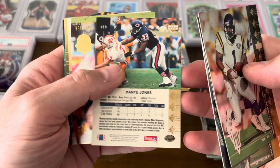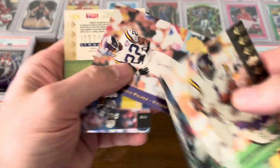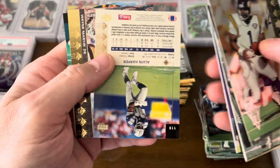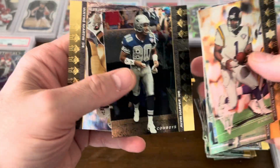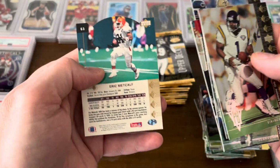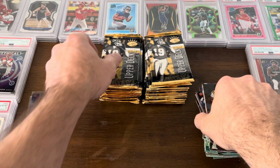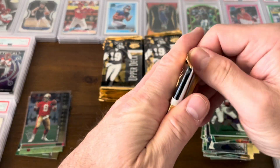Jones, Brian Blades out of the University of Miami. Dante Jones. David Palmer. Alvin Harper. Ugh, hate the Cowboys. There's Wayne Martin and Eric Metcalf. Great return man, Eric Metcalf on the die cut.